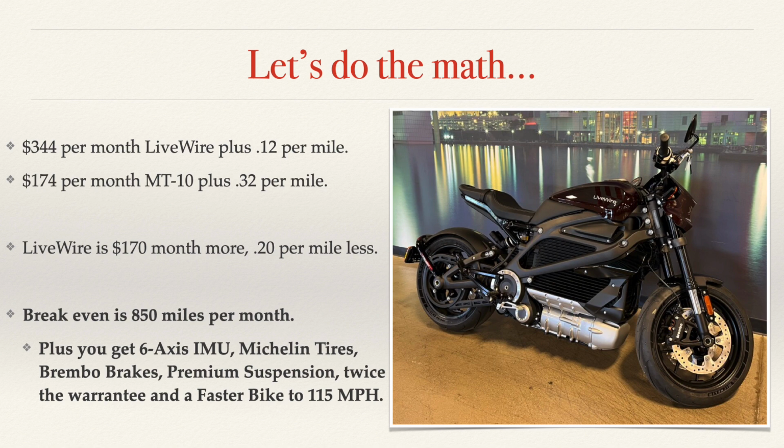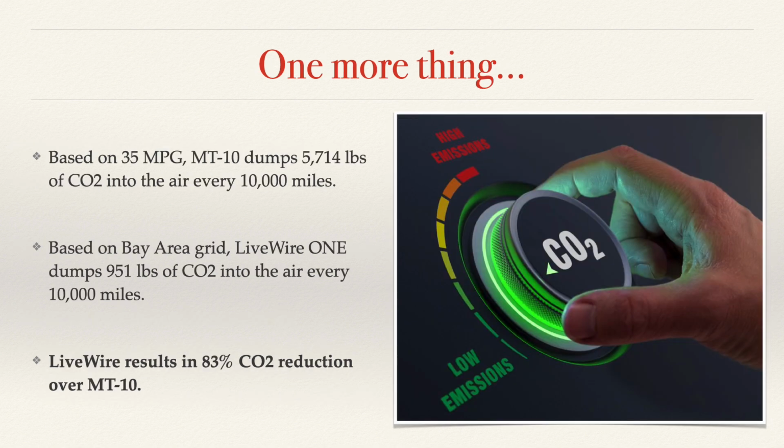Now, on top of all this, I wanted to mention one more thing. Based on 35 miles per gallon, the MT-10 dumps 5,714 pounds of CO2 into the air every 10,000 miles. So that's what, 2.5 tons almost. Actually more than that, 2 3/4 tons. That's a lot of CO2.